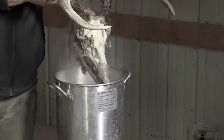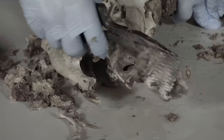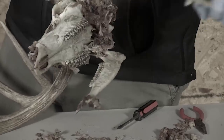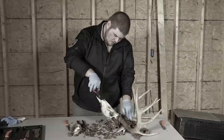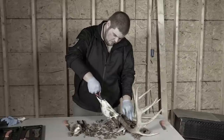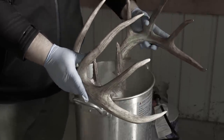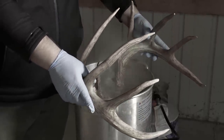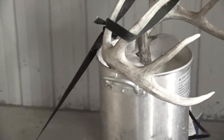Around hour 2, we pulled this out, put it on the table, and pulled the majority of the meat off with the needle nose pliers. It's a really important step. We removed the jawbone and got off as much as we possibly could to allow it to continue cooking in the last hour. We put it back in, and as you can see, whenever we removed all that meat, it drastically reduced the weight on the front end and causes it to tip forward. We rigged up a little apparatus to help hold it up. You may need to do the same.